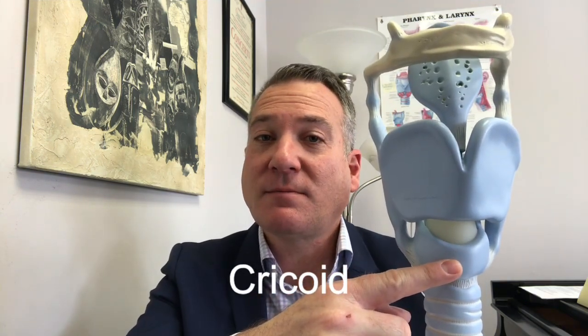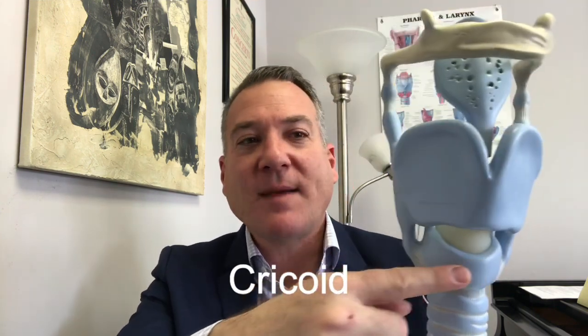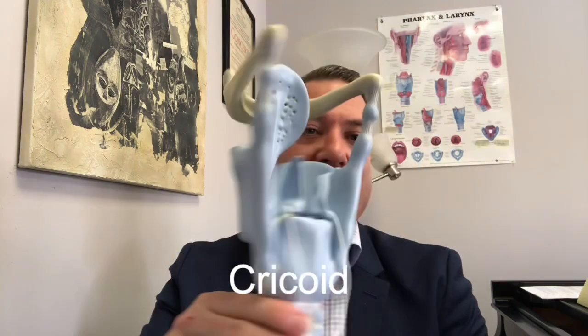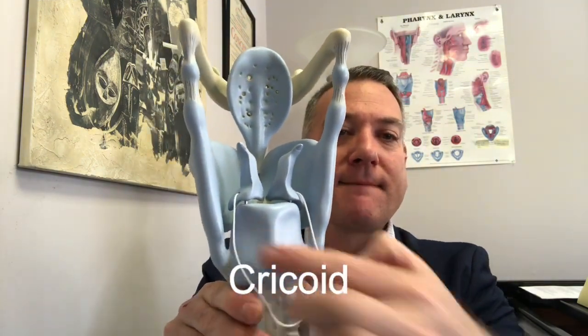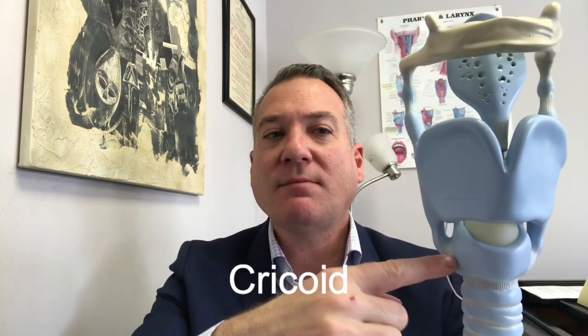The larynx is comprised of three major cartilage groups. The first cartilage is the bottom cartilage here, which is called the cricoid. And people say it looks kind of like a signet ring. So it wraps around here in the front, and that is also it in the back there. So that is the cricoid cartilage.